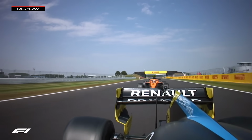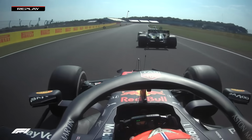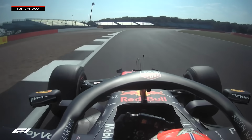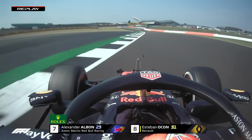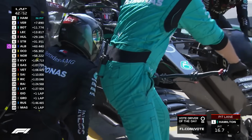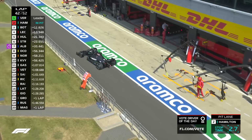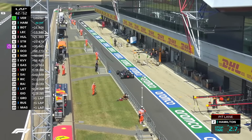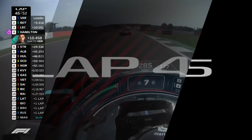Lando Norris down the inside into Stowe on his future teammates. And this is what it looked like for Alex Albon. So he moved himself up into 7th place. So hard tyres to go on for Lewis Hamilton to go to the end of the race. Max Verstappen takes over in the lead of this race. Valtteri Bottas goes through in 2nd place. Charles Leclerc will go through in 3rd.